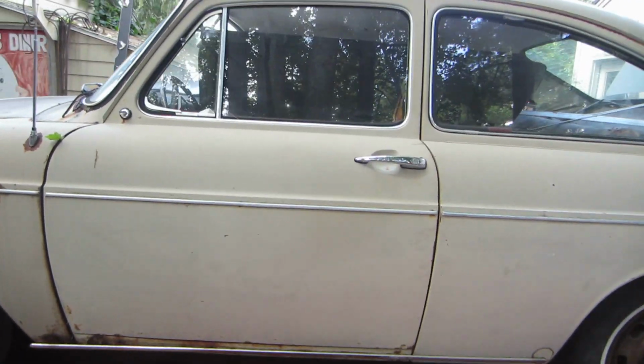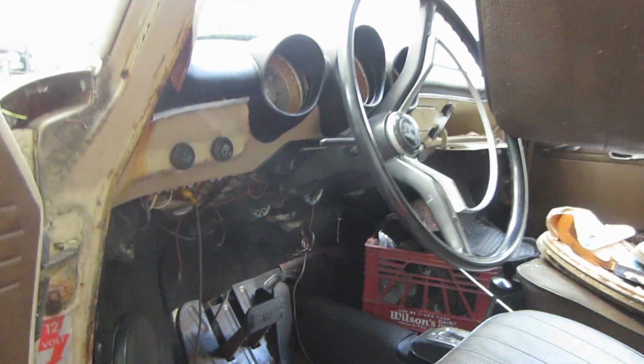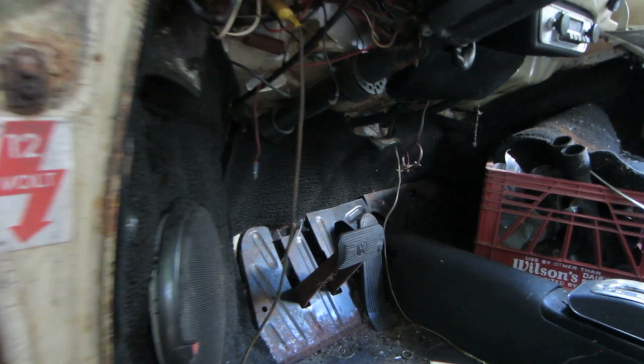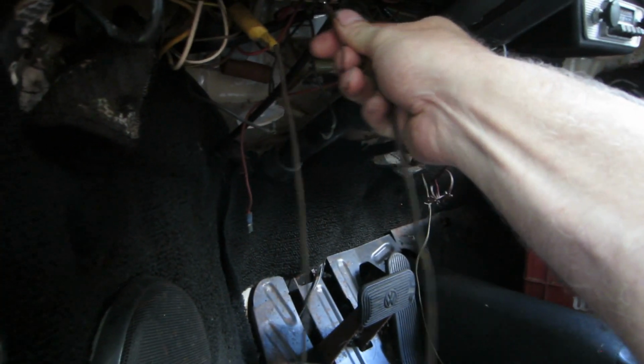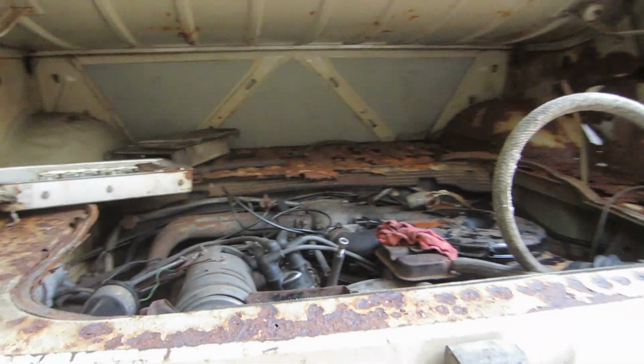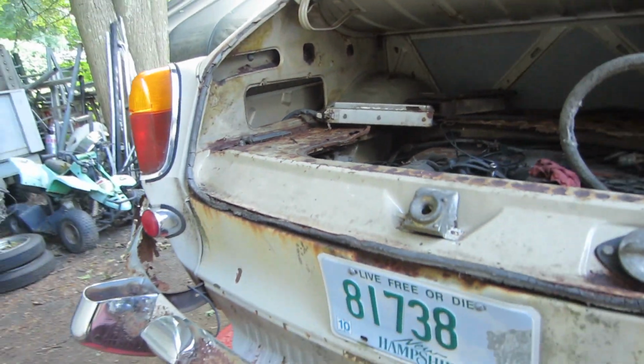Hey, this has been sitting for a day. What do you think we try? Let's try cold starting it. Let's go turn the key on. And let's hook the power up to the fuel pump. There we go. See if she'll kick over. Might have to set you down to grab the throttle. Let's see.